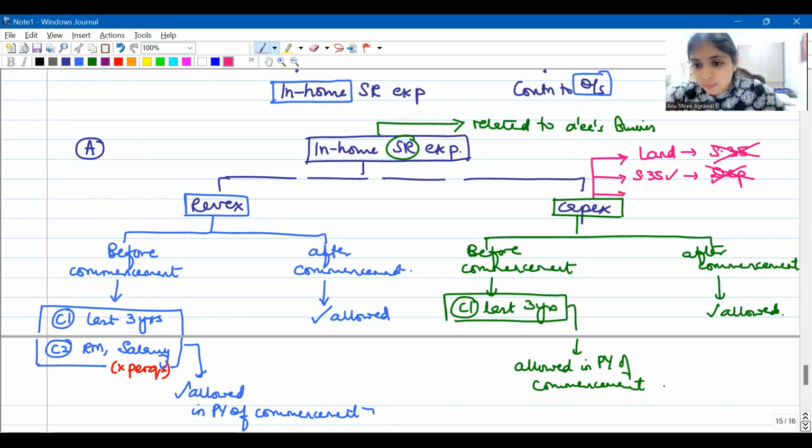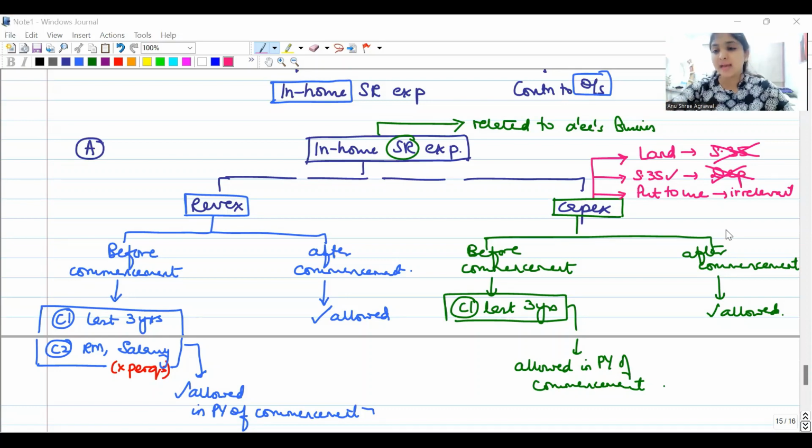Third extremely important point. This concept of "put to use" that you learn in depreciation, please limit that concept just to depreciation. Do not extend the concept outside of depreciation. So in section 35, it is just enough if you acquired the asset. Whether after acquiring the asset, did you put it to use or not becomes irrelevant. Yes, I constructed a laboratory building, but I did not even use the laboratory building. Irrelevant. What is relevant? You spending, you acquiring, that alone is relevant.